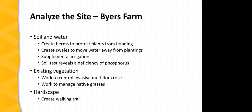I'm also going to create swales in the course of designing my food forest, and swales are raised areas that move water away from plantings. They can be helpful to catch water, but the purpose I'm going to put them to is to move water away from the planting. This is a bottomland site. There's not a lot of changes in contour, so I'll need to work with that to make sure I don't have areas where water sits. I am going to have supplemental irrigation. These are well-drained soils, and I would expect them to be dry during droughts.